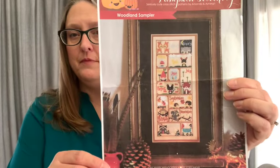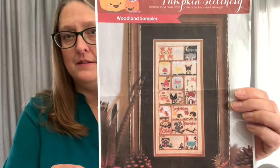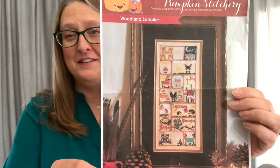Okay, so I'm going to share this one. It's one of my longest projects, probably my second longest. And I love it, so I don't know why I don't work on it as much. Unfortunately, I don't have stitching to show you, but I'm going to tell you about some of my unpicking, my unstitching. So I've had this Frost and Pumpkin Stitchery project for quite a while. It's called Woodland Sampler, and I just love all the little woodland creatures in it.